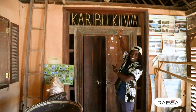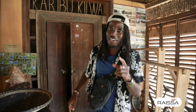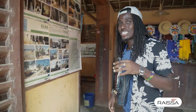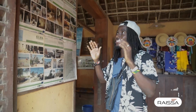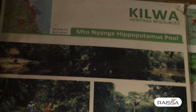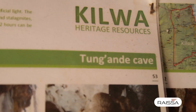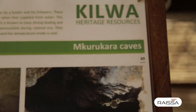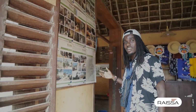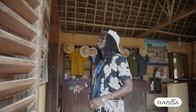Karibu Kilwa. Sijui zinaitwaje, but we'll have to know what they are. Come to Kilwa to find out what they're actually called. Did you know that there are actually caves and hippos in Kilwa? I had no idea. But it seems there's Mtonyange hippopotamus pool. There is now Maingo caves, Tungande cave, what's the other cave? Mkurakara caves, and so much more. So I didn't know there are actually caves in Kilwa, but guess what? Nimejifunza vingi, so welcome to Kilwa.